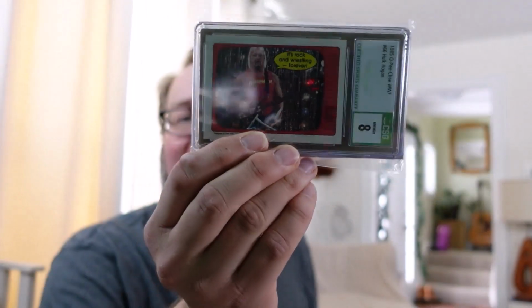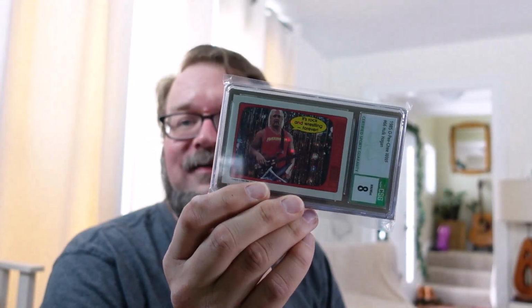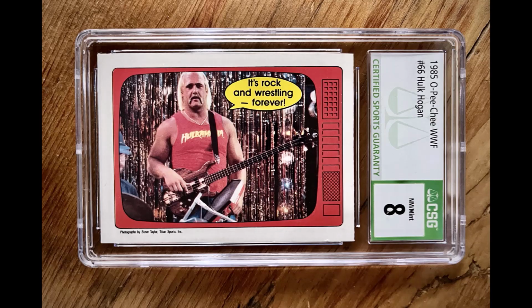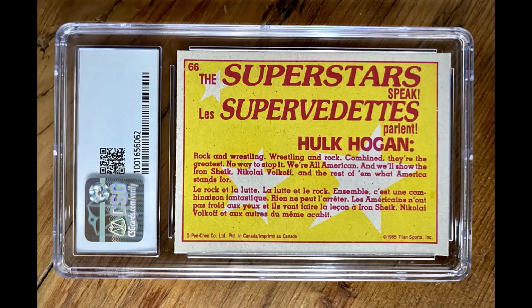Another slab. Oh, yes. 1985 O-Pee-Chee number 66 Hulk Hogan. Another card that I don't feel gets enough love, particularly in the O-Pee-Chee version. Of this 1985 card set, not too many of them exist in high grades. People that buy them in PSA 10s know you pay a few hundred dollars for a PSA 10 of any 1985 Topps or O-Pee-Chee card. The O-Pee-Chee ones are significantly rarer because they came out in Canada. Just a nice little variation.